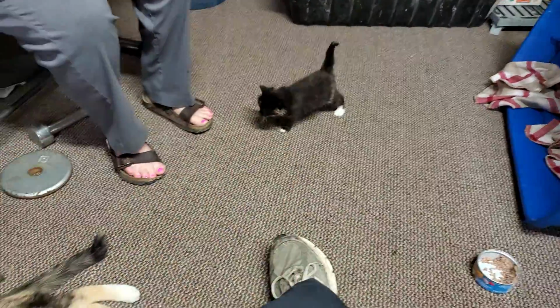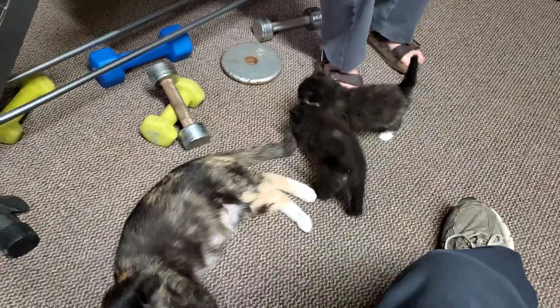That one gets around pretty good, too, the calico. Yeah, he's a runt. And he's still getting around. Where's that orange one? Under the chair? The yellow one. Not too bright one.